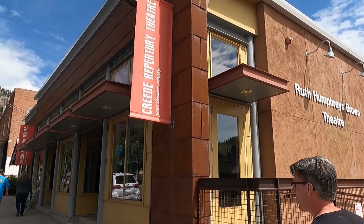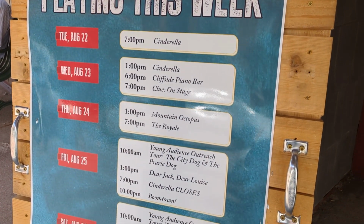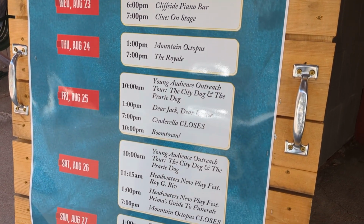Something you might not expect in a small town like Creede is a good theater scene. However, Creede actually has a Repertory theater that is in its 58th season. They have at least one performance almost every day in the summer, and tonight we're headed to a performance of Clue.